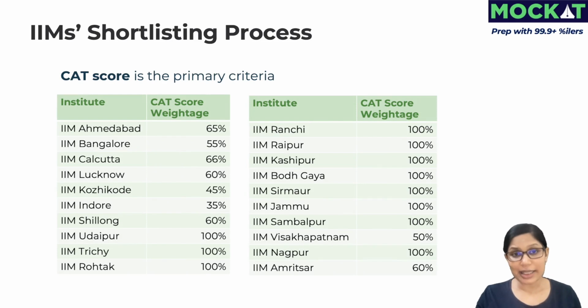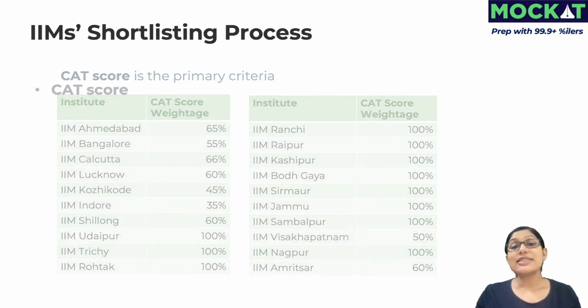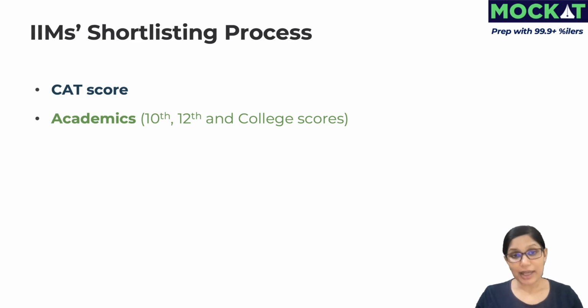Now, when it comes to the IIM shortlisting process, provided you have met the minimum overall and the sectional percentile, your CAT score becomes the primary criteria for you to be shortlisted. This weightage can be anywhere typically from around 40 to 50% all the way to 100% for multiple IIMs. And this, by the way, is true of a lot of other B schools as well, where they only consider your CAT score.